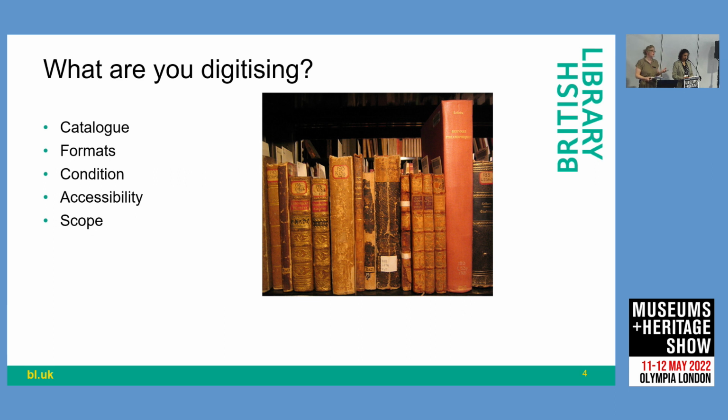Material might be part of a stock move, or it may be out of bounds for other reasons. So again, another example at the library, we had a large proportion of our collection which was out of bounds because asbestos was being removed from one of our sites. So we had a 6-month period where we couldn't get to any of this material, and that did affect digitisation of the content.